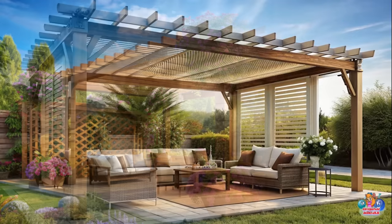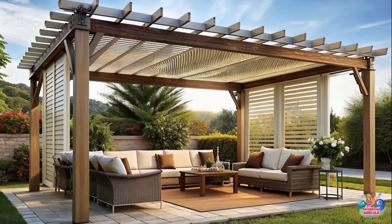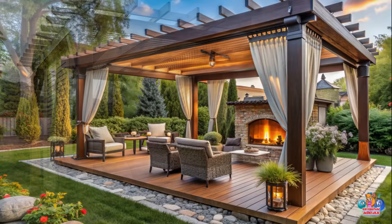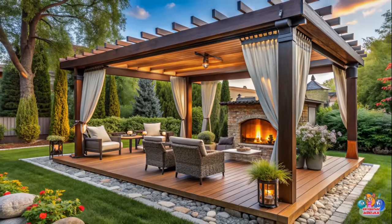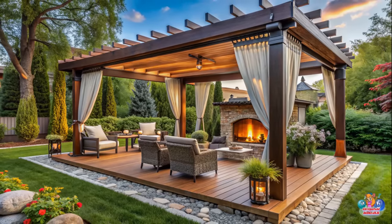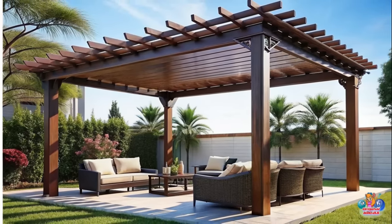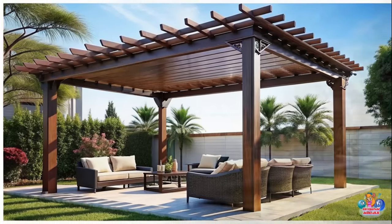Furthermore, a pergola can serve as a focal point in your garden, adding a touch of elegance and charm. Its open structure allows for the integration of climbing plants and vines, creating a picturesque setting that blends harmoniously with nature. Imagine the beauty of wisteria or jasmine delicately weaving its way through the pergola, infusing your backyard with a sense of tranquility.